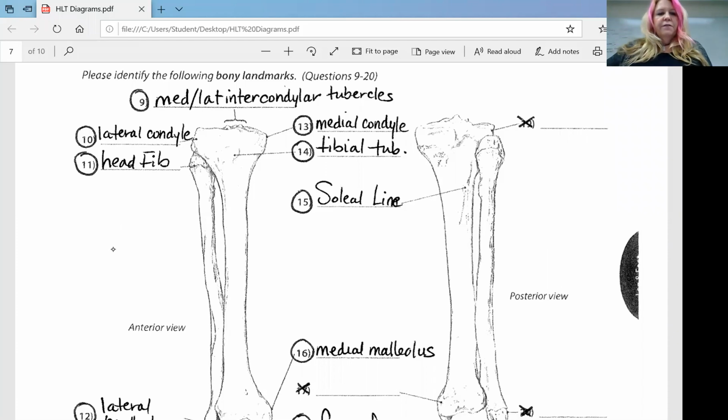We have the lateral condyle. So I always remember, I mentioned this on Tuesday, but I'll remind you again, if you get your lateral and medial side mixed up, our big toe is on our medial side, right? And I remember big toe, tibia. Tibia is on my big toe side, and the fibula is out there on the pinky side.